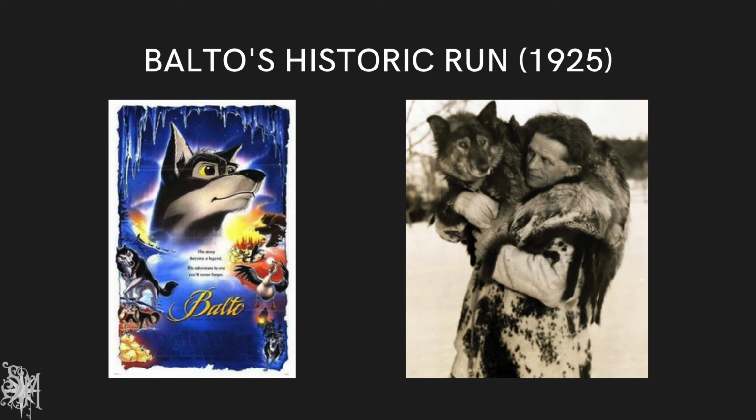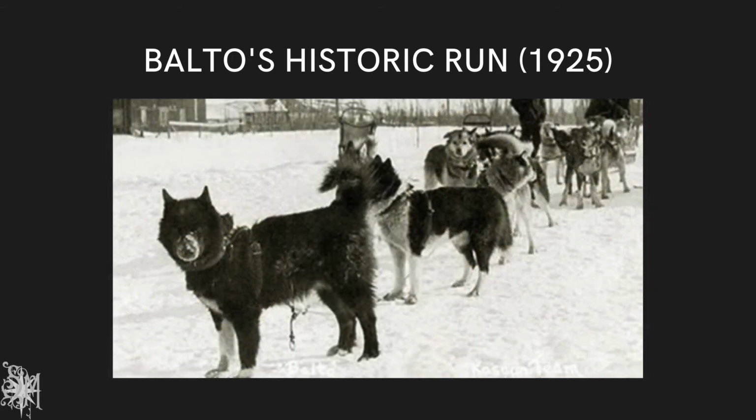Balto is a name that has been ingrained into popular culture, in part due to the animated film. But this sled dog really was considered a hero in his day. He was the head of one of several teams making the historic 1925 run to deliver diphtheria antitoxin to treat sick children in Nome, Alaska. His team ran the final leg of the journey, delivering the antitoxin to the hospital.